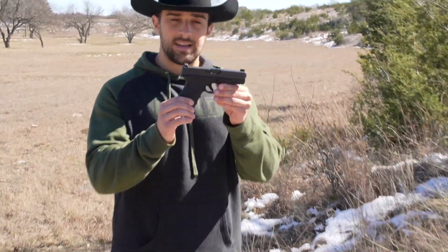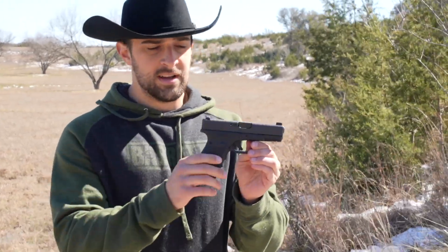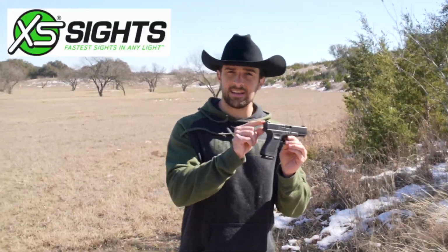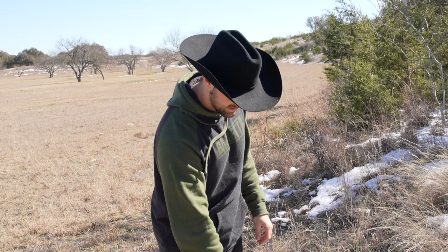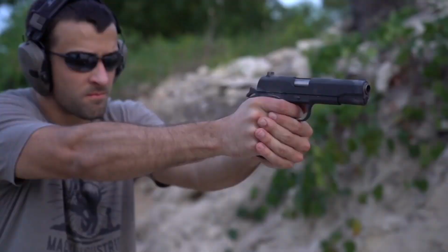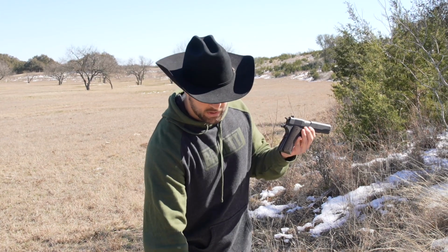This is a Glock 19 Gen 4. The only thing I've done to it is swap out the sights. This has some XS sights with tritium. Very, very nice sights, a nice upgrade from stock. And this is a Springfield Armory Defend Your Legacy series, one of their economic 1911s, nothing done to it, ready to go. So now we know what we're dealing with.